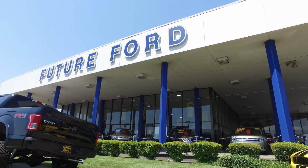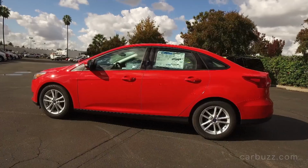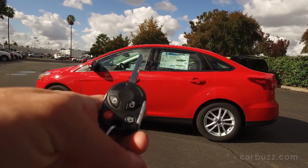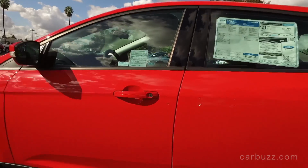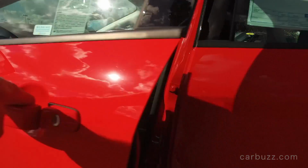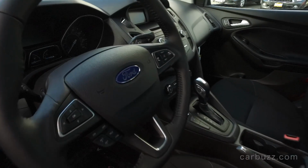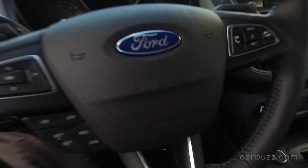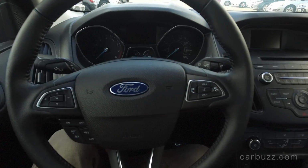So, the Ford Focus. Now, this was a car that was first launched for the U.S. market in 1999, and it was a replacement for, if you remember, the old Ford Escort. Now, this is currently, believe it or not, globally in its third generation. In the U.S., it's still its second generation model. And this particular one went on sale in 2011. It was given a midlife update for the 2016 model year.